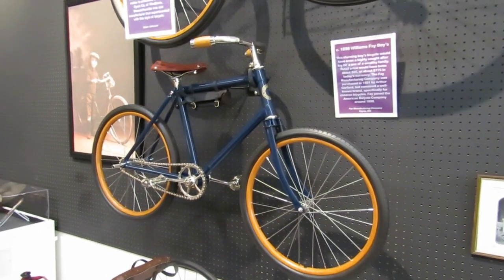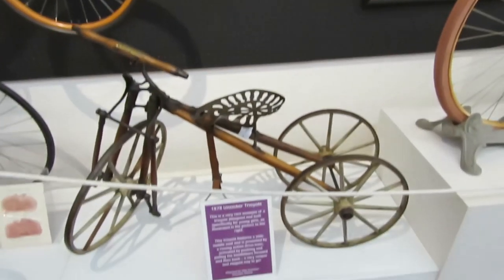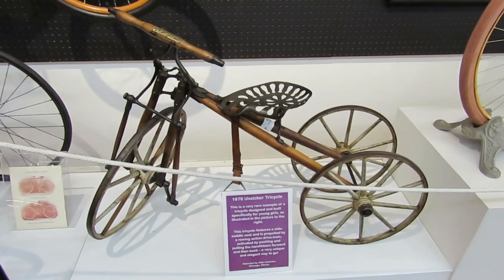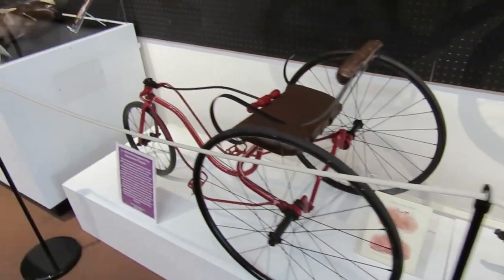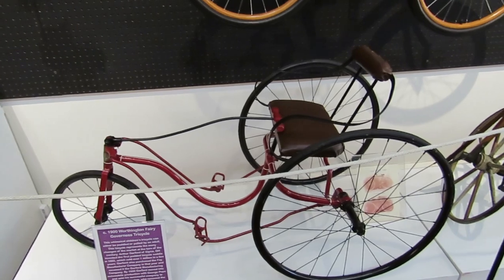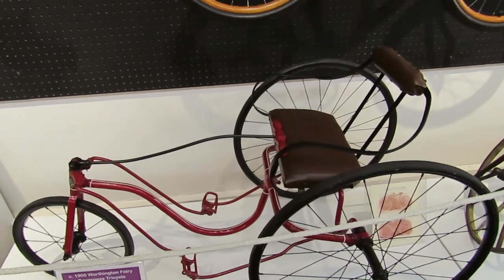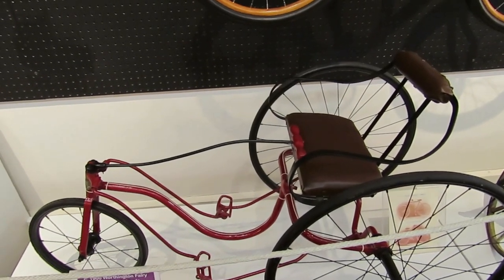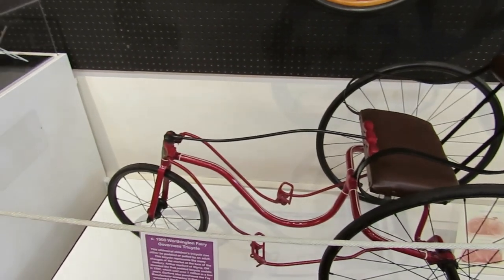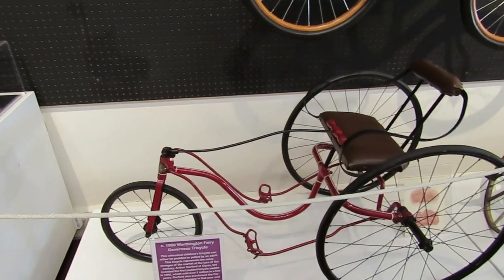1898 Williams Fay Boys Bicycle. 1878 Wunsicker Tricycle. 1900 Worthington Ferry Governess Tricycle. These were something that the child could ride, pedal and steer themselves, or the handlebar could be pulled forward, and the governess who was taking the child on an outing could then pull them as if they were in a wagon.